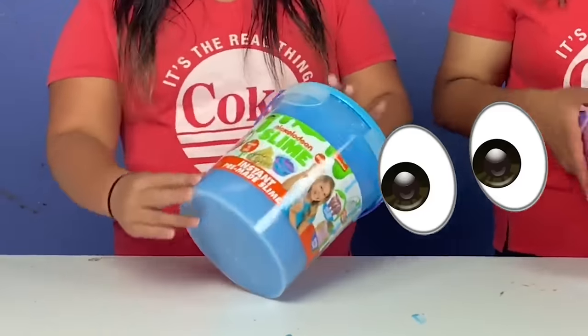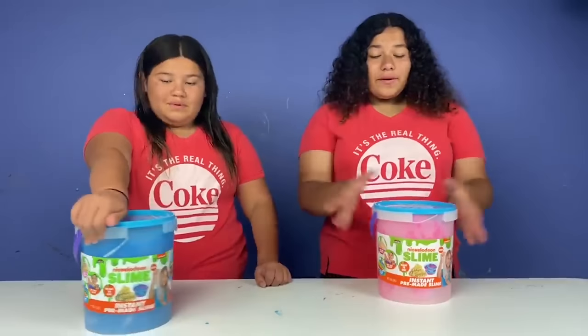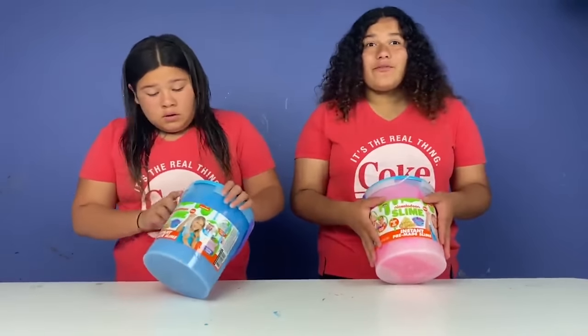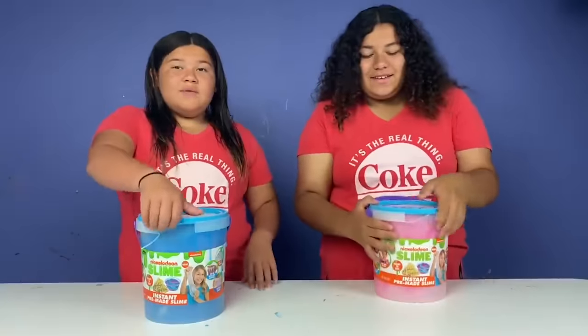Guys, this is going to be so fun. Look at it, guys. It's so big. It's as tall as my arm. So we've never fixed a 20-pound slime before. We fixed a 5-pound slime, but never a 20. Look how giant it is. So let's see what we're working with.